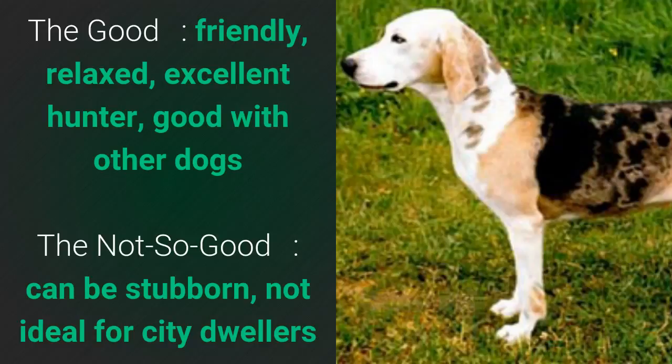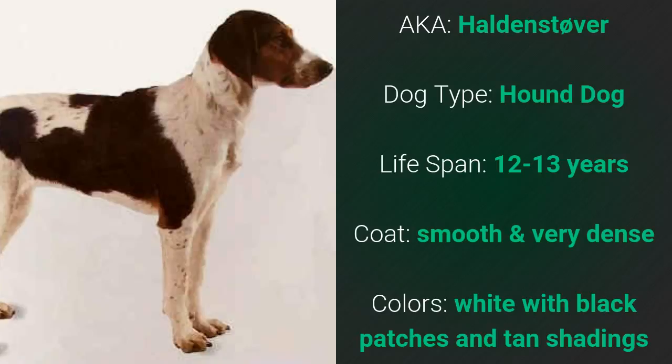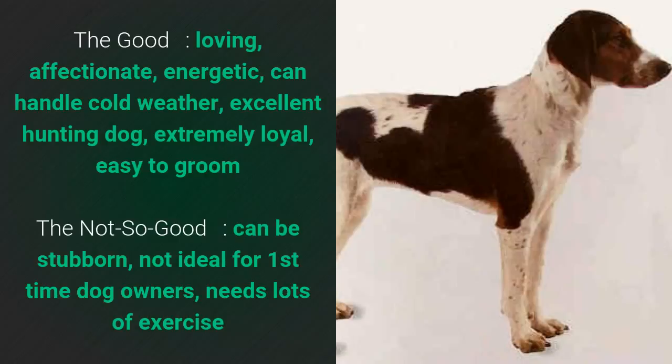Number 3. Halden Hound. Also known as Halden Stover. It is a hound dog and it has a lifespan of 12 to 13 years. It has a smooth and very dense coat and it comes in white with black patches and tan shadings. What's good about this dog breed is that they are very loving, affectionate, energetic, can handle cold weather, excellent hunting dog, extremely loyal, and easy to groom. What's slightly bad is that they can be stubborn, not ideal for first-time dog owners, and needs lots of exercise.